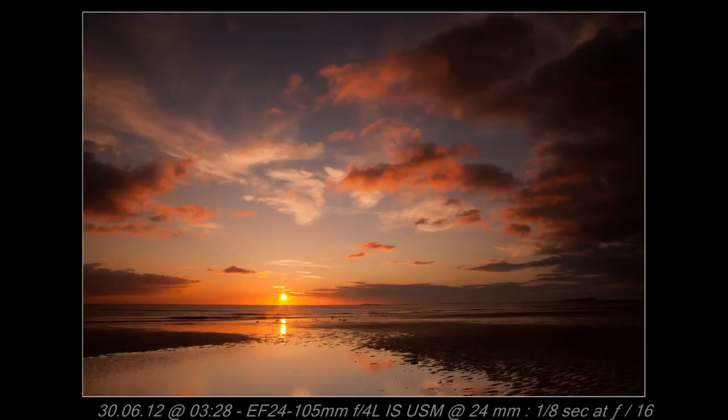And if you look at the time setting on this one, this is taken middle of June, or the end of June rather, just before 3:30 in the morning. You got up really early in the morning. I was actually parked on the beach for this one. I slept in the car overnight. This is up in Northumberland. That's dedication. Well, you got to be there, otherwise you wouldn't have seen this fantastic light.